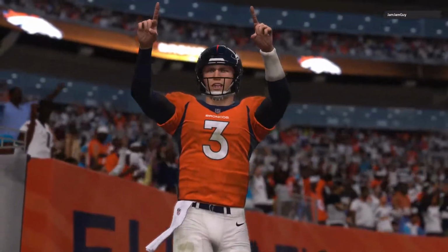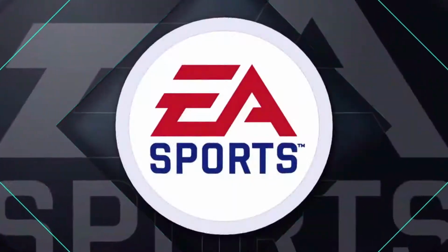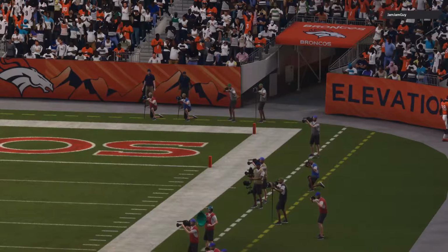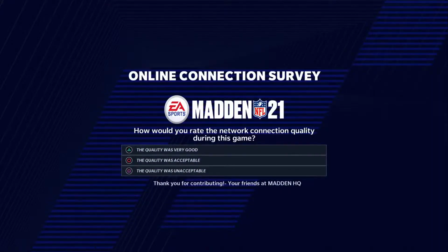So for Denver, it's a win here in their home opener as they move to 2-0. And they'll get to stay home again next week as the New York Jets come to town. Meanwhile, for New England, they'll fall to 1-1. And they'll get a chance to redeem themselves next week at home against Jacksonville.